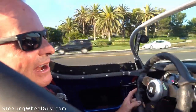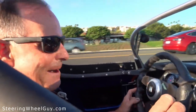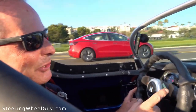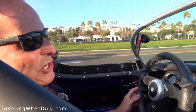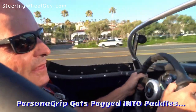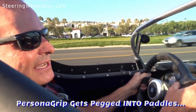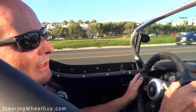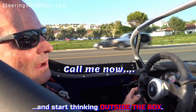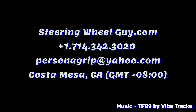So the total ergonomics package gets you molded on both the steering wheel and the shifter. And if you have paddles behind, we can put flutes on the back side to help you get a more positive contact on it. So when you're pulling on the levers, you're going to get a good shift every single time. So that's what that's all about.